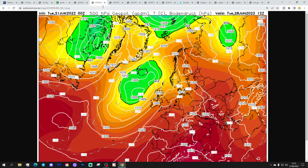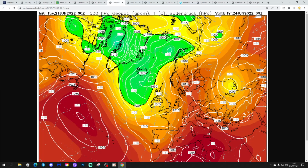But it might turn a bit dry and warmer early next week. GFS midnight, we know this is going to turn warm in the first week of July. We saw it on the ensemble graph. Let's have a look how it happens.